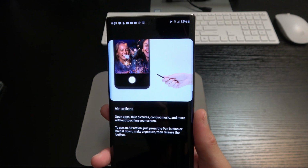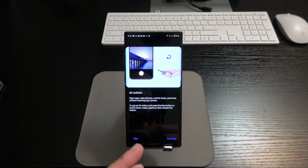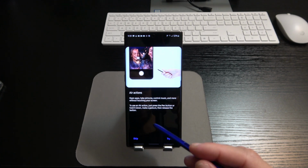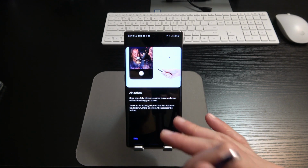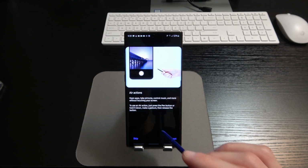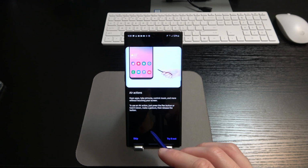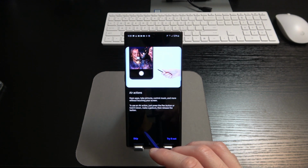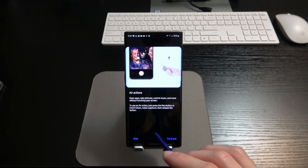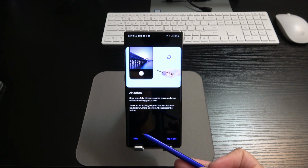And what this gives you is the ability to navigate and control the device in certain ways by just moving the S Pen. Right now it's giving me a little bit of a tutorial on how to do this. It says open apps, take pictures, control music, and more without touching your screen. To use an air action, just press the pen button or hold it down, make a gesture, then release the button. Okay, so let's see.